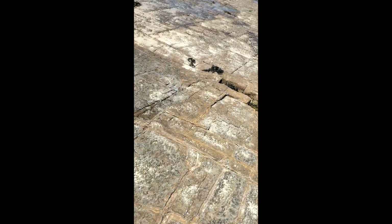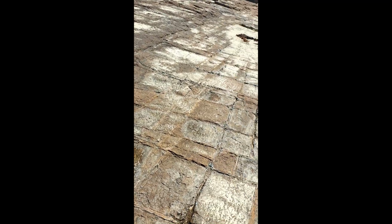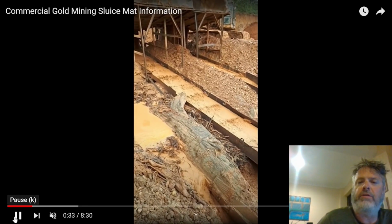Some of these lines don't make any sense. I will speak to a geologist and try to get their opinion before I start flouting theories. Well, where did these stones go? It's a sluice mine in operation somewhere.